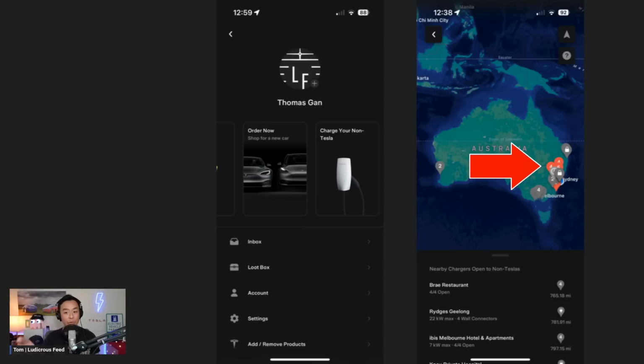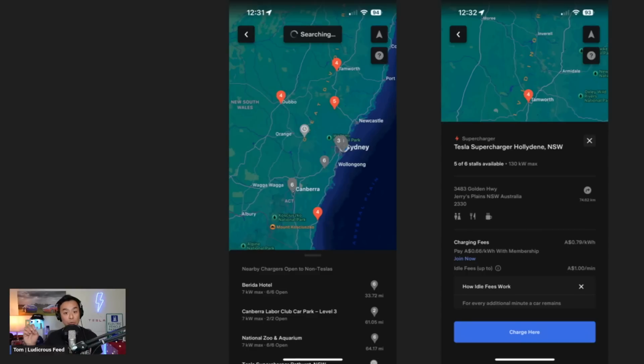And if you see a red location marker with a number on it, that is a supercharger location. So that's the first time I've ever seen that in this non-Tesla section. So let's go to the next slide here. If you scroll or zoom into the New South Wales area of the map, you'll see there are four supercharger locations currently, as of the 31st of January 2023, showing availability to non-Tesla vehicles. So there we go, there's 4 locations.